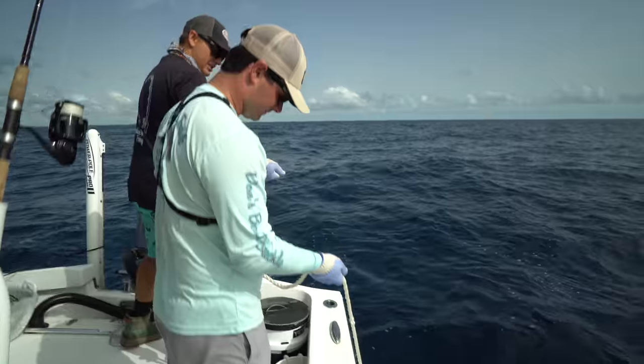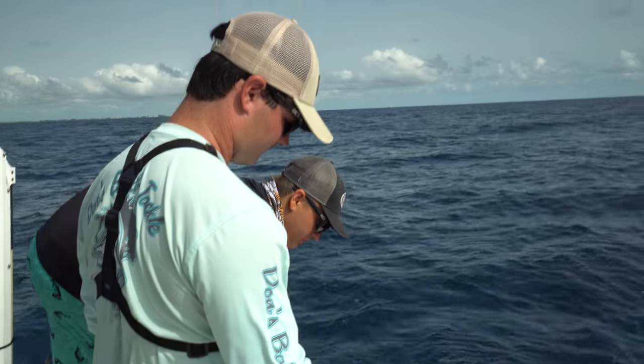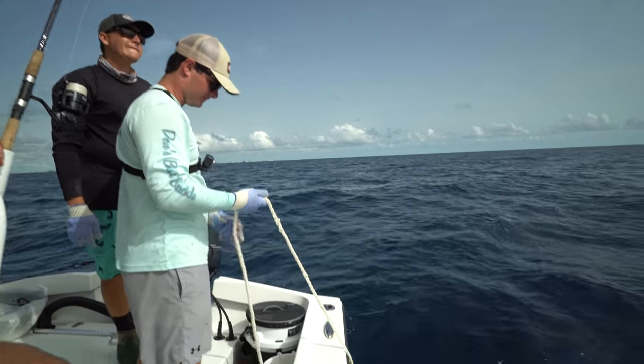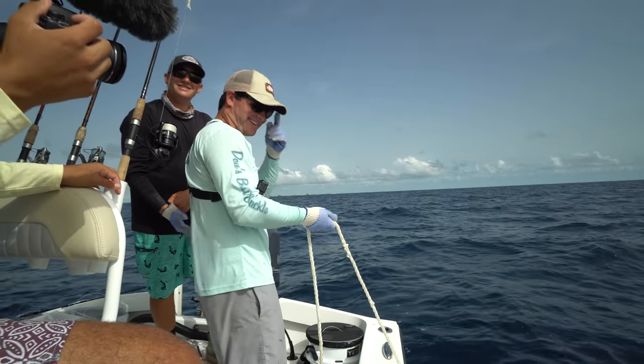You start letting them sink, go down and kind of let him eat it. If he's pulling the line, let him pull, and then you get way down here and you set it. Watch your feet at all times. The rope is nowhere near your feet. I got you. If he pulls you down 50 feet or something, I'll pull you back up.